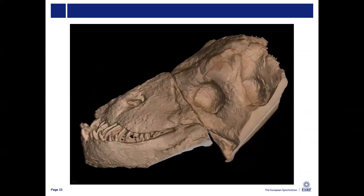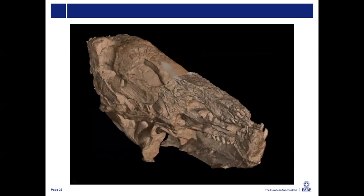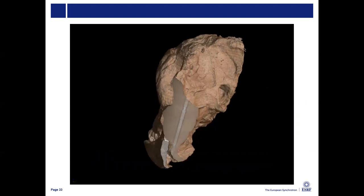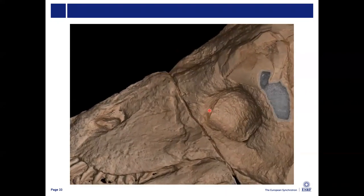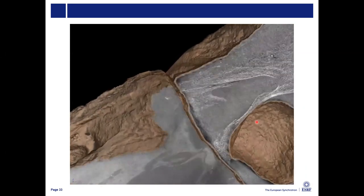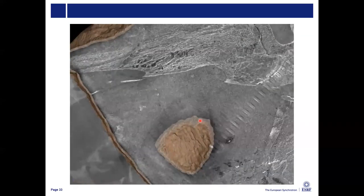And their anatomy shows that the male Moorshops were ramming into each other like giant overweight goats, which would probably explain why they evolved to have such big skulls. And yeah, so this here is a rendering. As you can see, you can see some of the fossil here, so this is just a video going through the material.